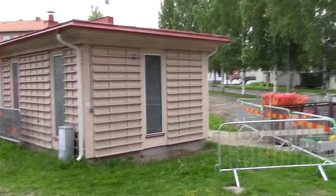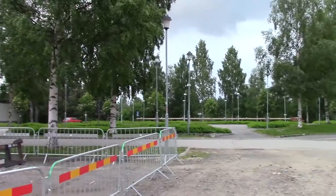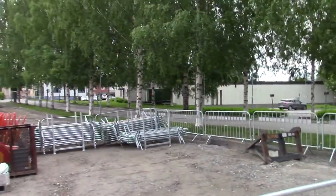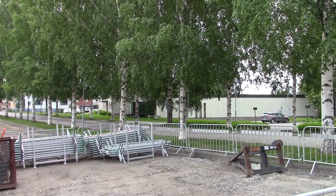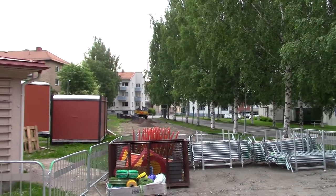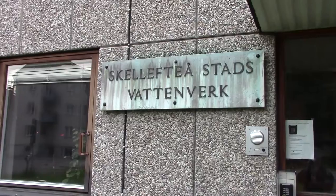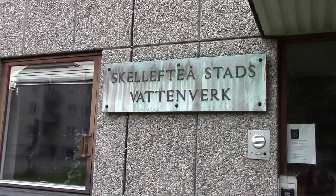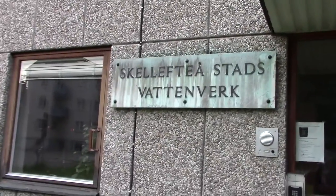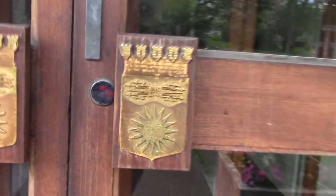My little tour of my town is almost over. There's not much to show else. This is where they process the drinking water in that building. And I'll see what I can find else to show you guys. I'm currently at the waterworks. It says here, Skellefteå Town Waterworks. And this is also the town crest.